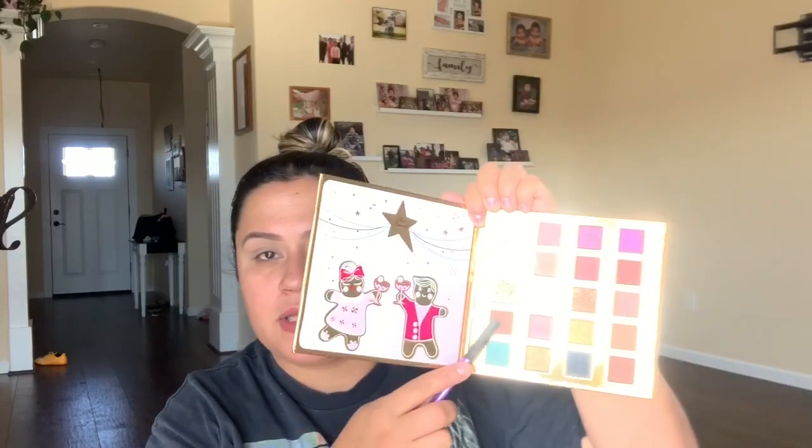Going in with the primer, you guys already know, the Too Faced Shadow Insurance Primer. This is the palette. It is so pretty. Like, mira los gorditos. Hashtag goals. But yeah, these are the shadows. Shade Oh Snap, that's this one right here.